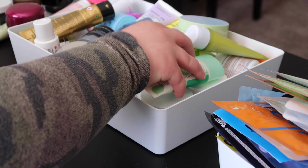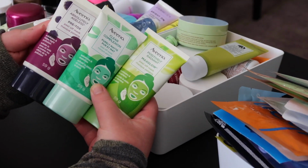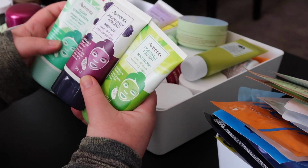I've also got these new Aveeno Positively Radiant peel-off masks. I just received these in PR, and so far I have tried the Max Glow and the Absolutely Ageless.